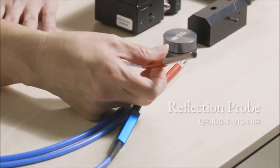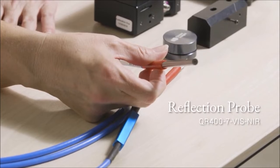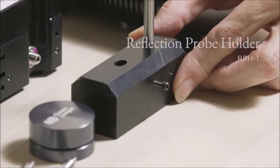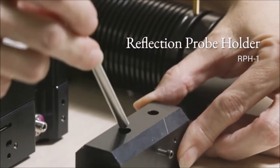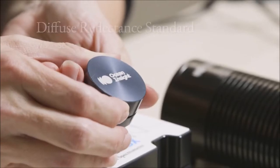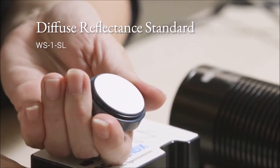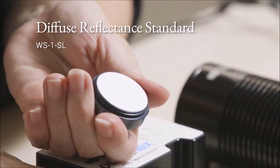Of course, the most important part of our setup is going to be our reflection probe, and this is going to enable us to couple our spectrometer and our light source to our sample for our reflectance measurement. The other accessories that we have here are our reflection probe holder, and then we have our reflectance standard, which we're going to use to take the reference for our reflectance measurement. In this case, we're using a Spectralon standard, the WS1.